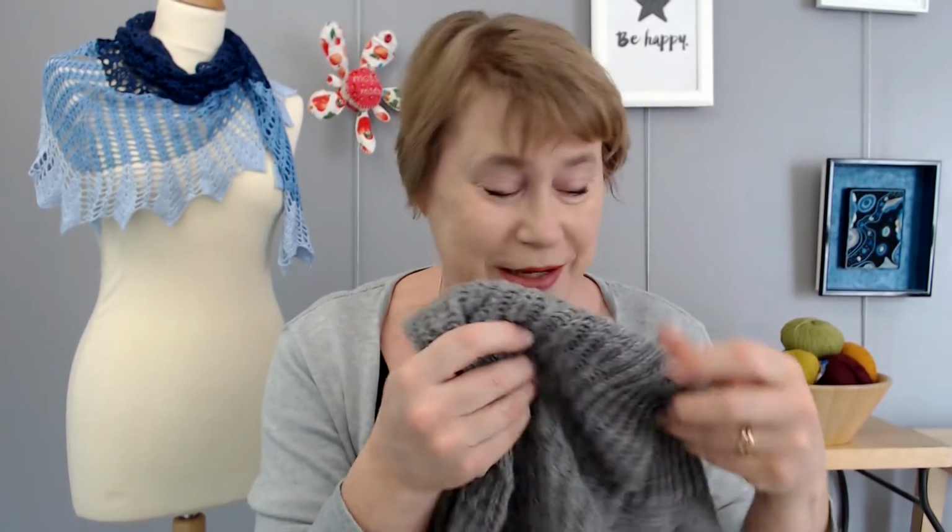And I understand that perhaps most of you come here for crochet content, but that's not a reason for me not to show you what I have been knitting. So this is a small cowl. I'm going to put it on, but I'm showing it to you first.